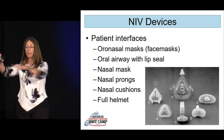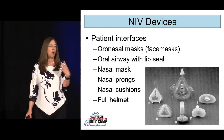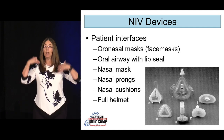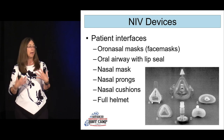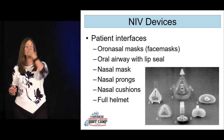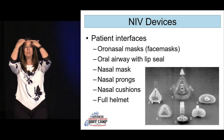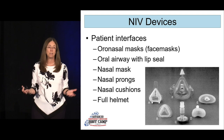The other thing is, it's out here doing its pressure thing. It has to connect to the patient somehow. So there are all different versions of ways that can happen. In fact, in Europe, there's an entire helmet that you slip over somebody's head and kind of cinch around their neck, and that's how it's delivered. It can be done with a nasal cushion just up against the nose, a nasal mask over the nose, a face mask over the nose and mouth. There's even a sort of face helmet thing, a shield that gets put on the front of the face. The reality is it just has to be a closed system.